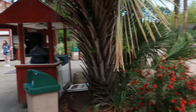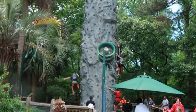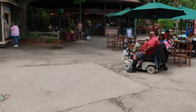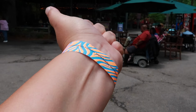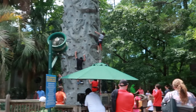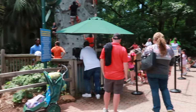They just weren't looking. They do also have a big carousel for the kids. They have a nice rock climbing wall here as well. My niece and nephews might do that because they are pass members, so they get these wristbands and some free guest passes, so that was nice as well. So these wristbands, they got us in to feed the lorikeets. I think they get you on the carousel, rock climbing wall, that kind of stuff. So being a pass member can be definitely beneficial.